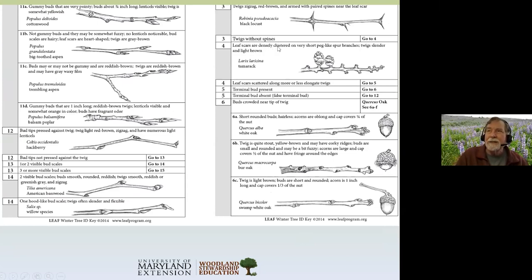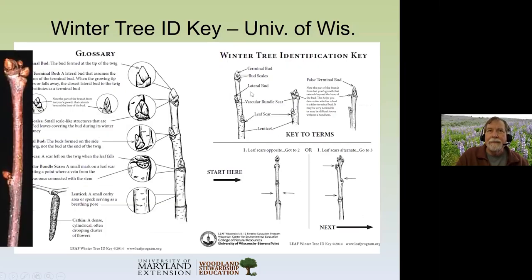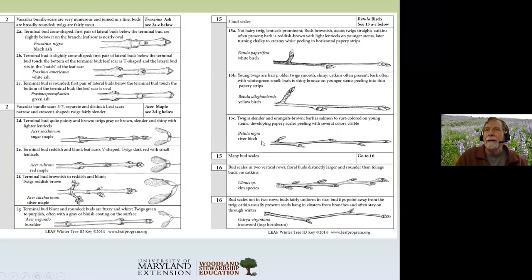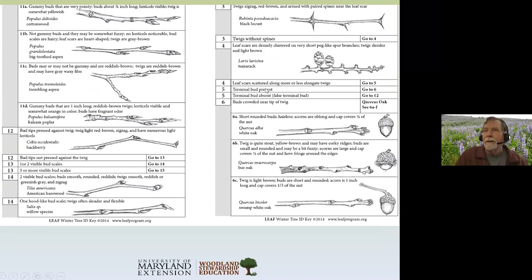Are the leaf scars densely clustered around very short peg-like spurs? No, they're not. Look at the leaf scars, they're wide, kind of like a smile, and it has all these little individual bundle scars in there, a bunch of little tiny ones, it's a little hard to see. And so the leaf scars are scattered along more or less the elongated twigs. That says go to 5. It says, is there a terminal bud present?